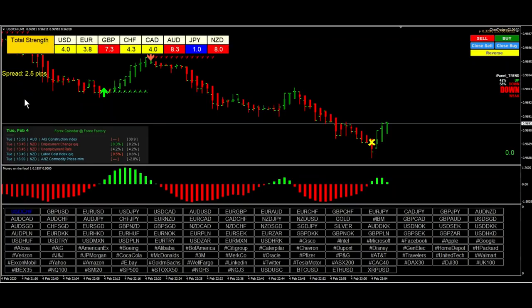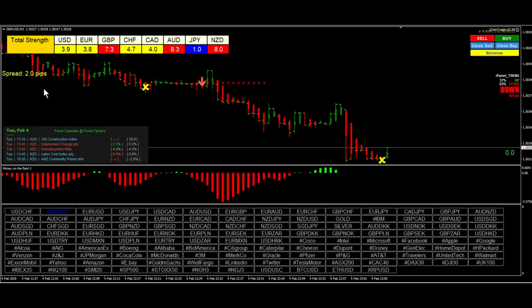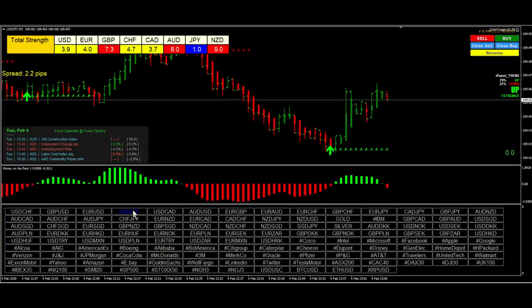US dollar Swiss, it's 2.5 pips. Every time I take a trade, it costs me that. Gerber US dollar, 2.1. Costs me that every time I take a trade. Euro US dollar, it's going to be the smallest always. It's the most traded pair. It's only 1.5 pips every time I take a trade. 2.2 for the US dollar JPY pair.